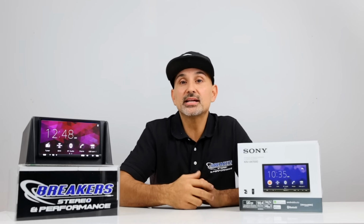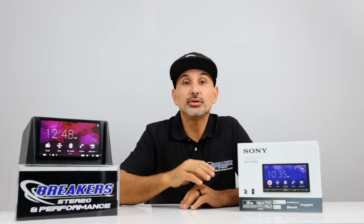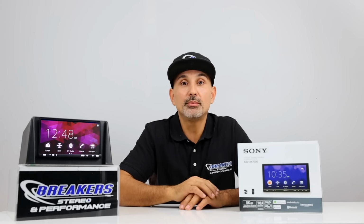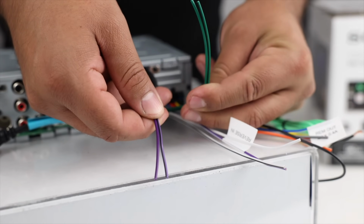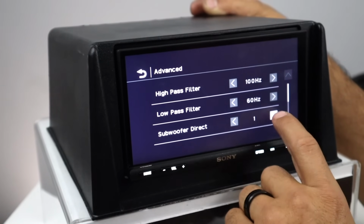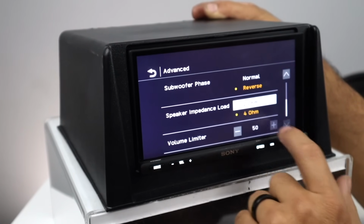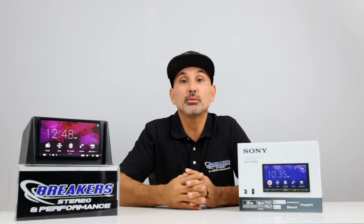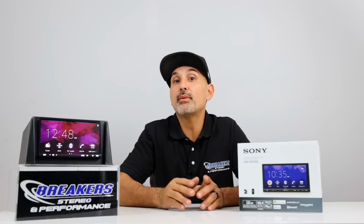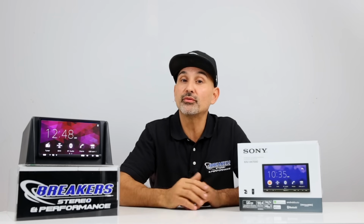So Sony actually designed this radio to run not only a subwoofer, but a pair. In order to do that, wire the subs to the rear speaker outputs. Or if you're doing a single sub, wire only to one of those rear outputs. Don't try to bridge it. Then go to the main menu, switch the subwoofer direct option, and select the impedance low to either 4 or 2 ohms. Of course, we want to match up the lowest power subwoofers that we can find to this radio and also use a ported enclosure to optimize output for bass. So keep that in mind if you plan on running a sub or subwoofers to this radio.